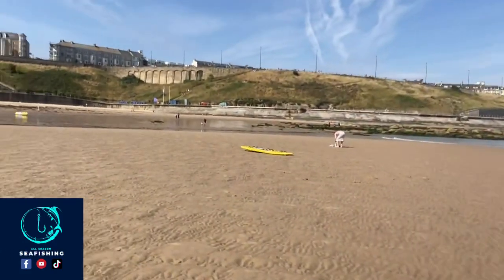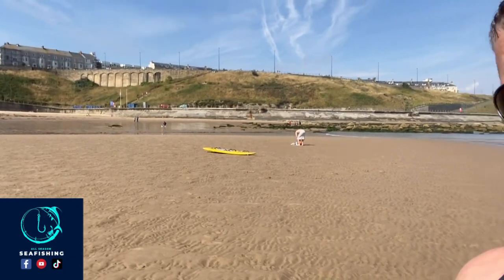Right guys, after being up the Colour Coats and the tide still going out, it was just becoming more and more rocky. It was just no way of fishing it really. So we've ended up back in Tynemouth, but we're on King Edward's Bay. I am joined, obviously, by Adam, Martin and Wayne.